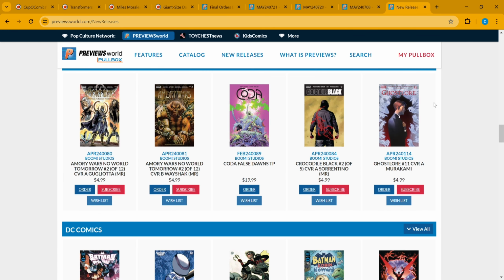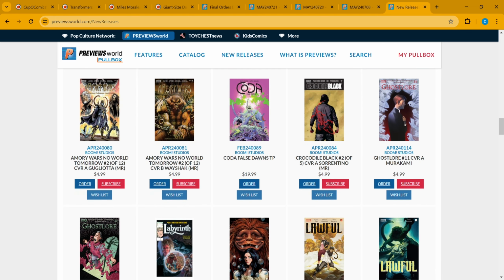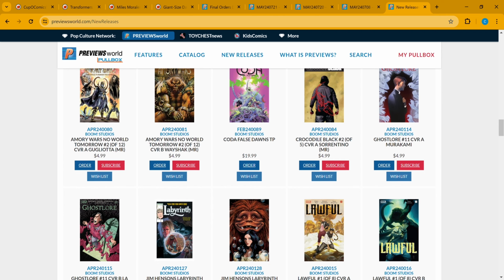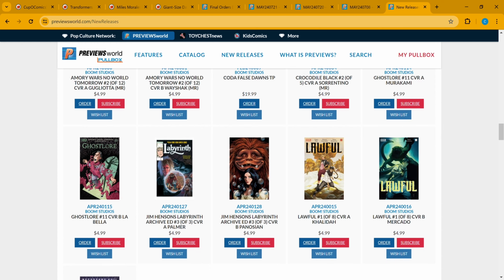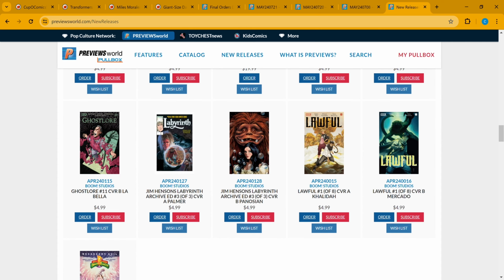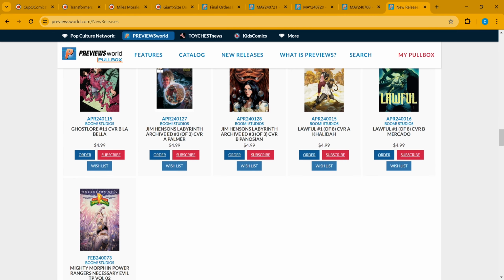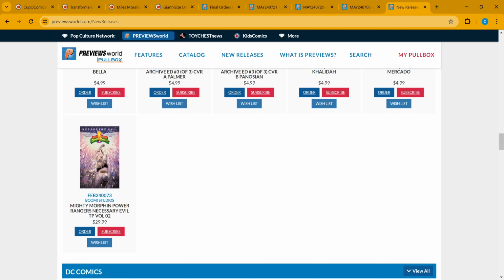All right, we're at Boom. Here comes the Boom. Ready or not? Let's see, what do we got coming out of Boom that I've been reading? Well, you got the final issue of Jim Henson's Labyrinth Archive Edition number 3. Lawful number 1 comes out. That's an 8-issue series. And then you got some Mighty Morphin Power Rangers, Necessary Evil, The Trade, Volume 2.